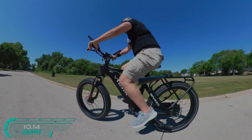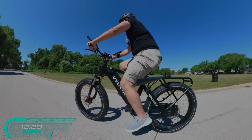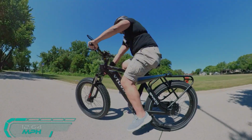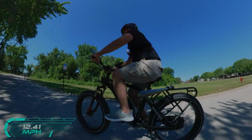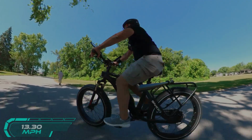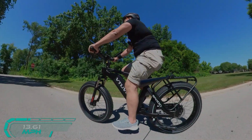But looking at the fork, you do have adjustment capabilities within reach right here. Not that I would advise that you do this while riding, but if you're an experienced rider and you want to go ahead and modify it as you ride, it's easy to reach right here and make that adjustment, as well as that there's a locking area as well.